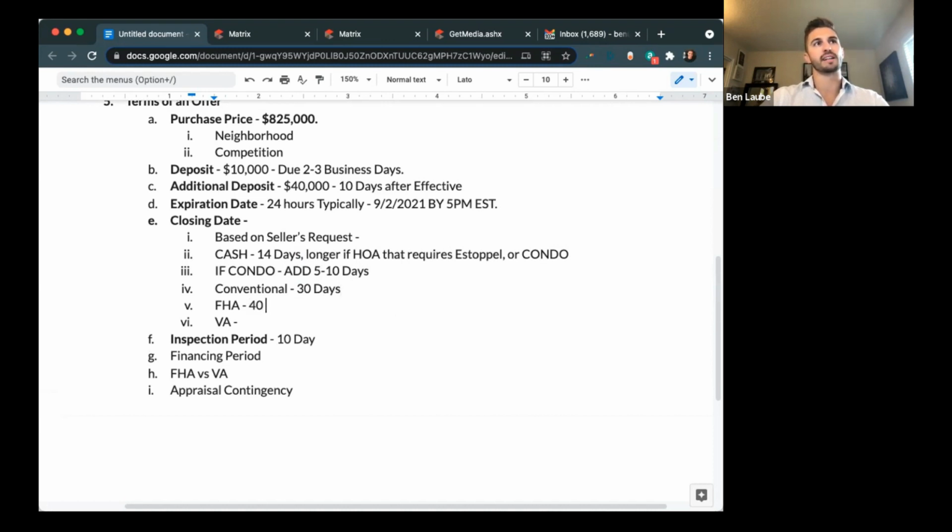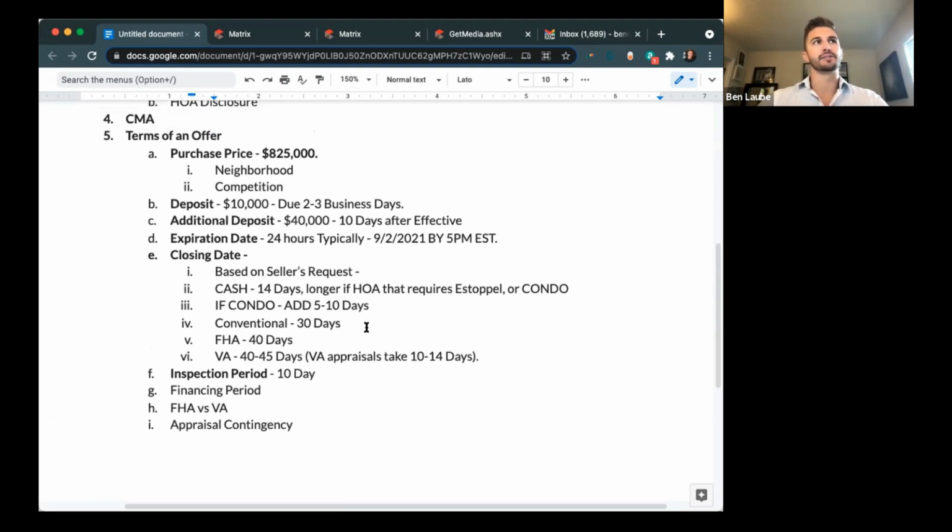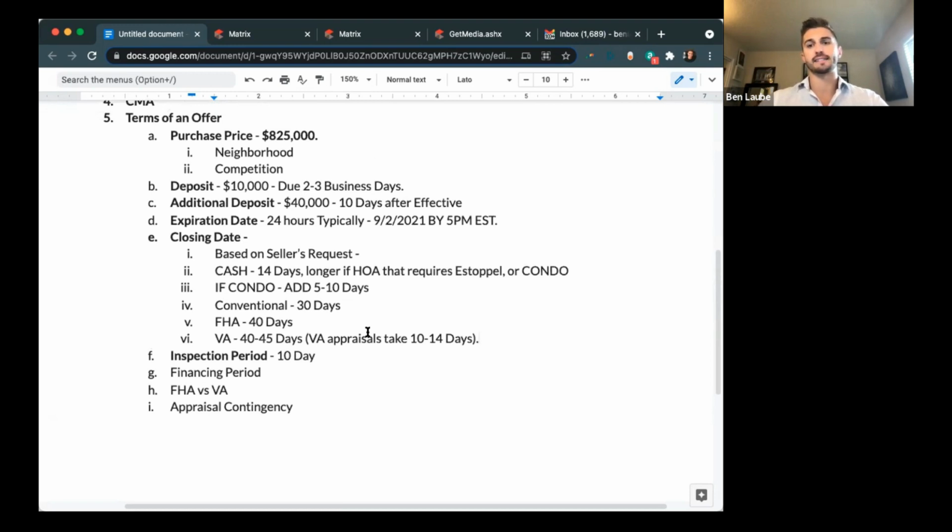FHA, you want to probably book 40 days because FHA appraisers take a while. VA, you definitely want to book 40 to 45 days. And guys, these are conservative numbers. I give you these as guidelines, but you're going to ask your lender or the buyer's lender what their expectations are, right? And if your buyer's lender is not a lender you work with, and they say, oh, I need 60 days to close this loan, then you tell your buyer that their offer is less attractive because the seller wants to close by the end of September, and the buyer's lender is saying they need until the end of October. And then you recommend a different lender.